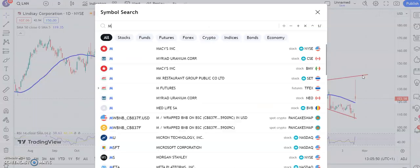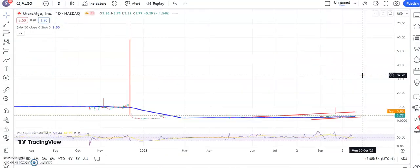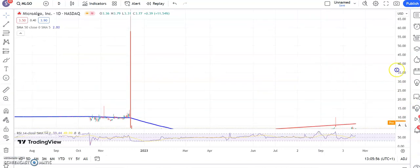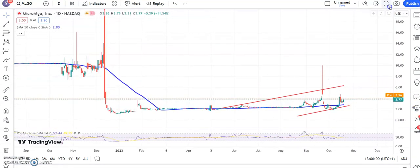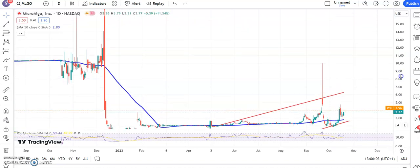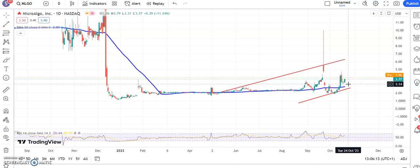We covered Microalgo quite a few times here, and it seems to be delivering in terms of looking like a bullish situation. What you can see here is that we've got a rising trend channel base, rising 50-day moving average as well. Top of the channel there up at $6.30, and we're looking for that while we're above $3.20, or $3.10 probably to be more precise, which is the floor of the current bull flag.